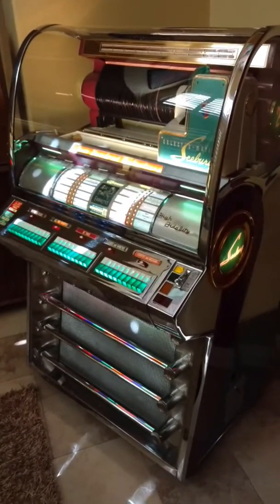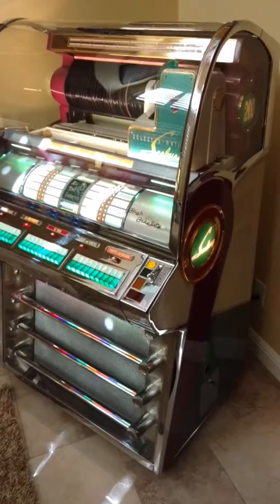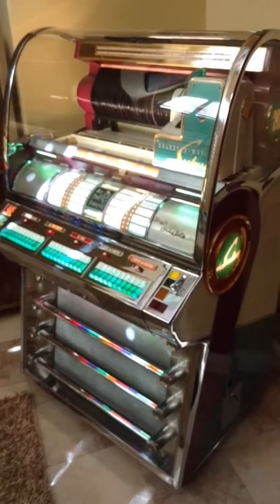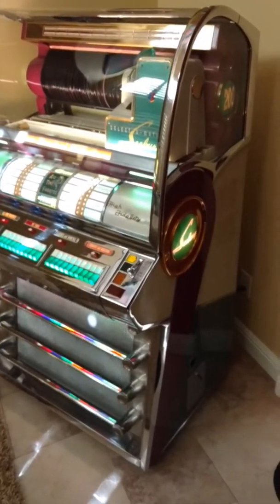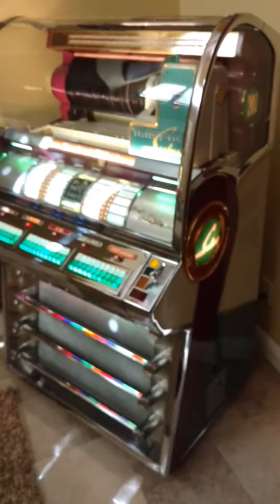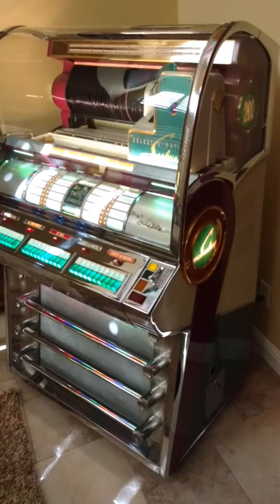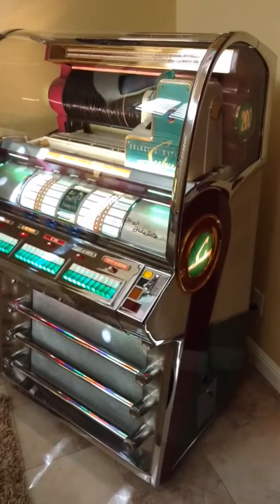1955 Seeburg V200 jukebox. I restored this back in 1989 and 1990. I spent 7 months on it. It's July 2017 now. It still plays like a champ. I'm eventually going to have to tear it down though and go through everything, re-oil stuff, dust it.